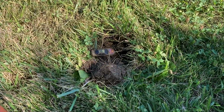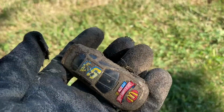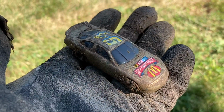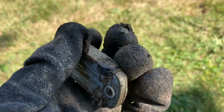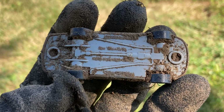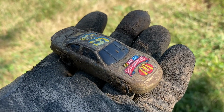Just got myself a big quarter signal, and I just found something that actually reminds me of my own childhood. These little matchboxy cars were given out promotionally at McDonald's, and I actually remember getting one or two of these in a kid's meal when I was a kid. So kind of neat, a little different. Looks like it says 1998. So made in China. All right, let's keep on, you guys. Let's find something else. It's pretty neat.